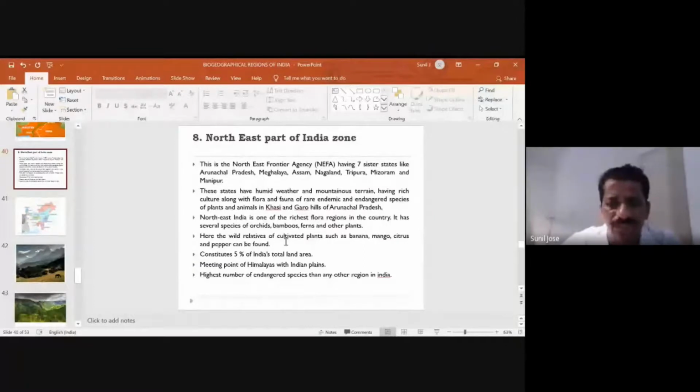The importance of these wild varieties is that if there is some disease in our mango cultivation or banana cultivation, we can only get a remedy by going back to the wild variety. Wild varieties will have the original gene. For discovery of any pest resistant plant, we have to get the gene from the wild variety. Then only we can create new plants or new breeds of those plants.